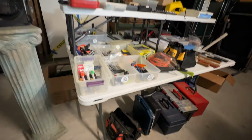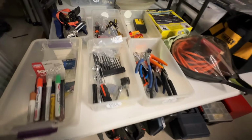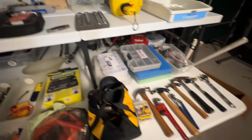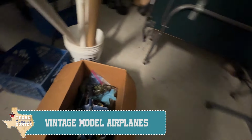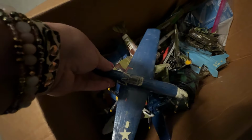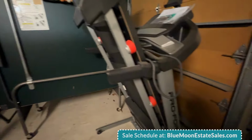This is our tool department. So we have several different tools. And again, better pictures of these are all in the photos. I just want to kind of walk through and show you guys. This is a box of vintage model airplanes. Cool. So if anybody is into model airplanes, there's several of these, whole box full.